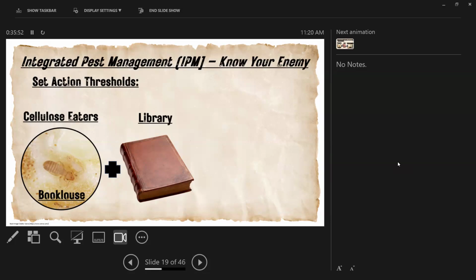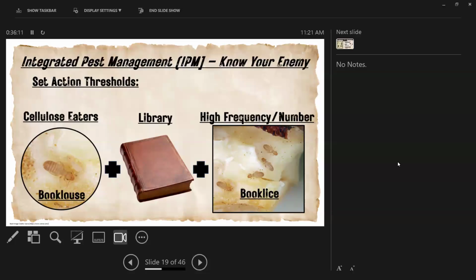But again, you might find a book that has either evidence of book lice activity or even some dead or dying book lice in it. However, unless it is an active population, it may be a historical event. It may not determine that it is an active infestation that needs action, which is why high numbers and frequency are also important. That's keeping track of whether you are seeing multiple instances of book lice in your library. Are they in multiple books? Are you seeing evidence of all life stages of this insect, including eggs, larvae, and adults? These are all elements that go into telling us when we need to act.